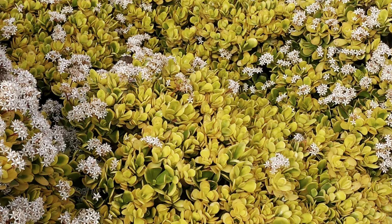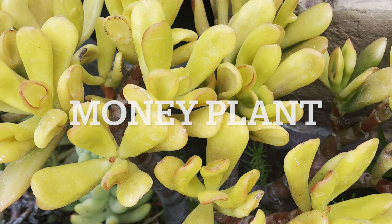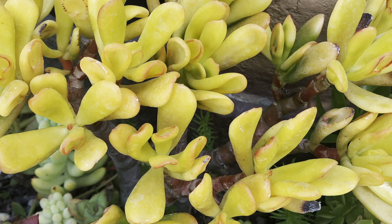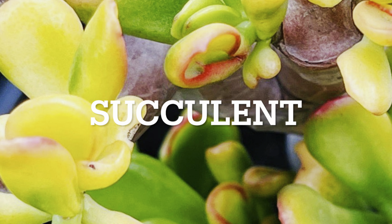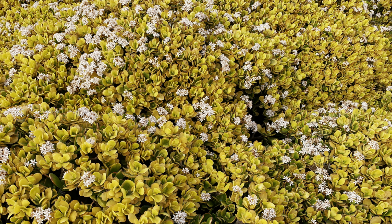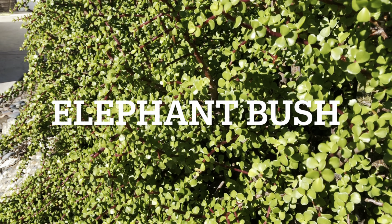People might call it by different names in different places without using the botanical name. For instance, in some regions, people call it the money plant because they believe it brings good luck and prosperity. In other places, it might be known as the friendship tree because it's often given as a gift between friends. And some people refer to it as the succulent without specifying the exact type. However, the botanical name Crassula ovata allows everyone to understand and identify the plant clearly no matter where they are in the world.